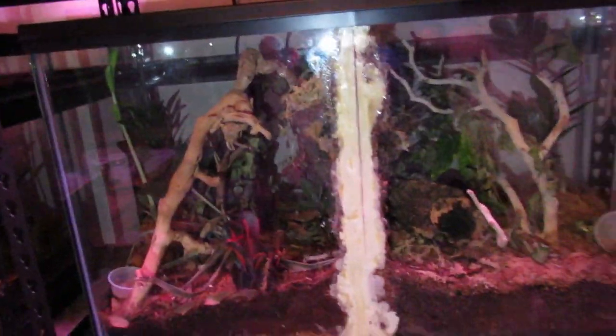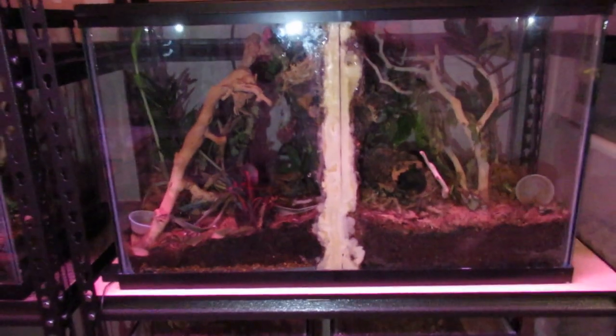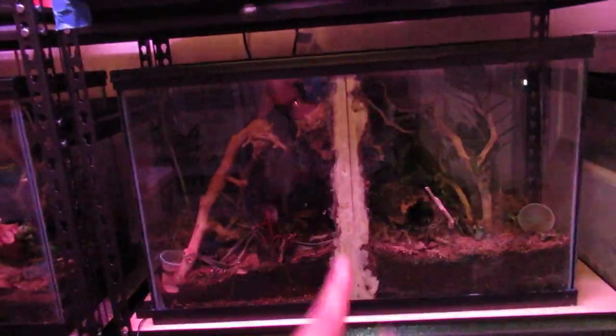All right, moving right along. These are 29 gallons as well. But I put a divider right down the center. So now we have, I call these my split 29s. I intend these to house an adult. As I have right now, I have Carlton in here.